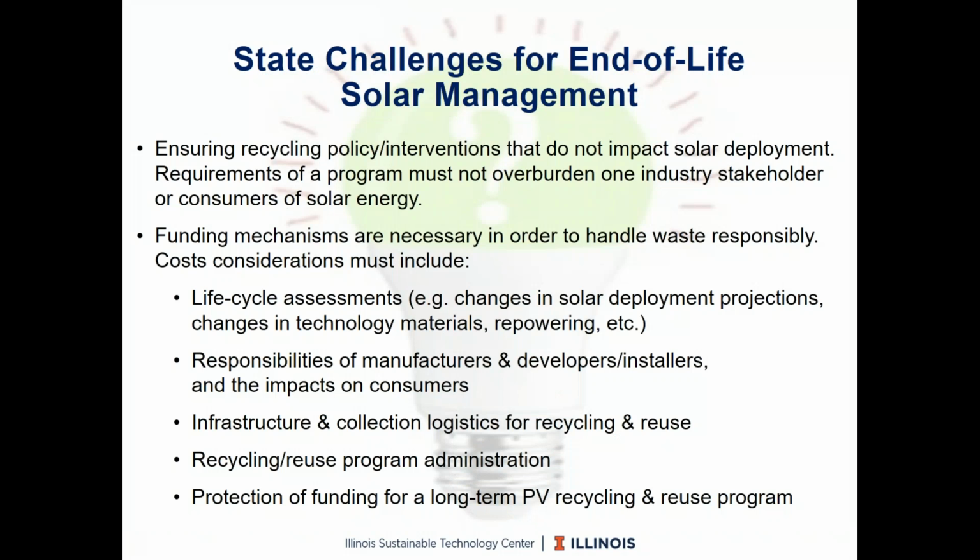Some state challenges for preparing a plan to manage this waste include ensuring proper recycling policy or interventions that do not impact a transition to renewable energy. The requirements of a program should not overburden one industry stakeholder over another. And then as we prepare, we will need to see funding mechanisms in place to handle this waste responsibly. As Casey mentioned, it's very unpredictable what the end markets will look like. So we really need to take a good look at these life cycle assessment costs and how those may change over time.